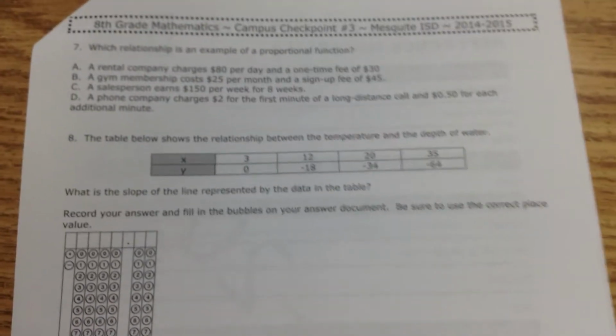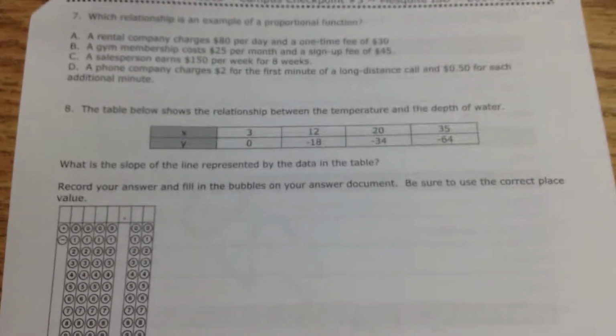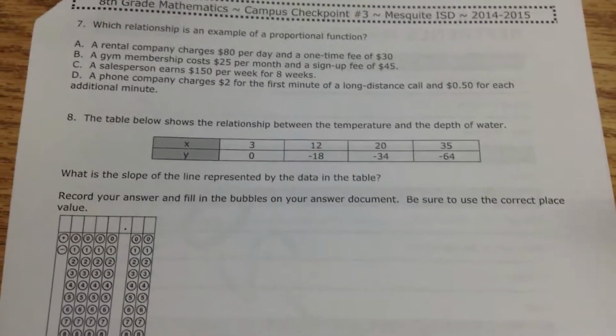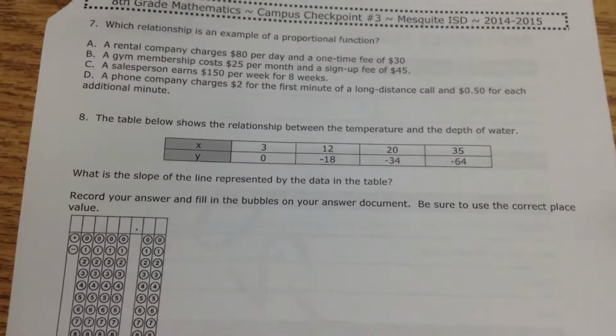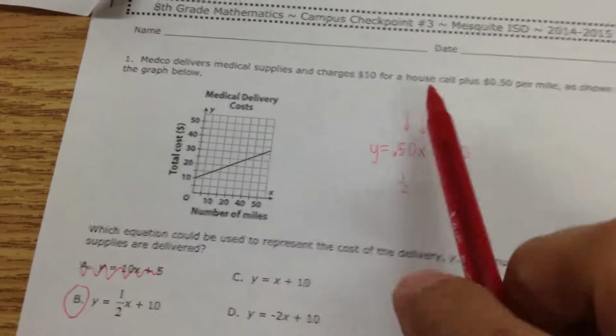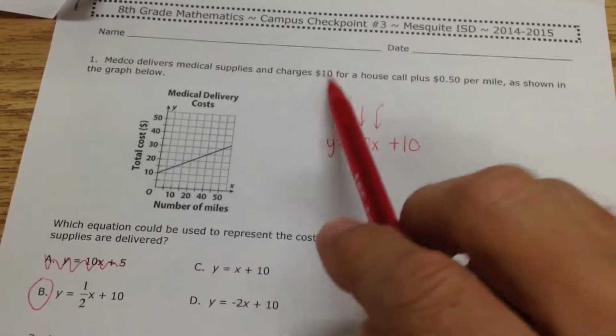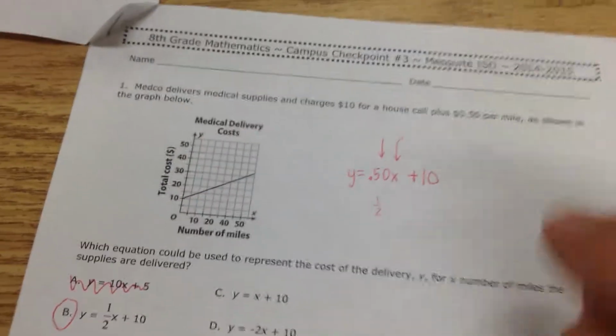All right. Number 7, which relationship is an example of a proportional function? Again, proportional means straight line going through 0, 0. It won't have anything like a fee or something associated with it, because when we have fees like this one over here that we did, I'll just turn back real quick. This one here had a $10 fee. That house call is a fee, so the graph started here at 10. So when you hear a fee, that means it's not going to be a proportion, because it's not going to start at 0, 0.